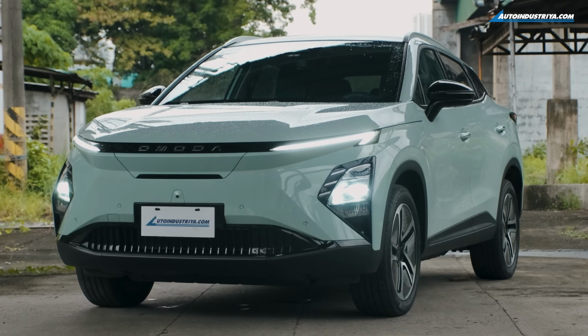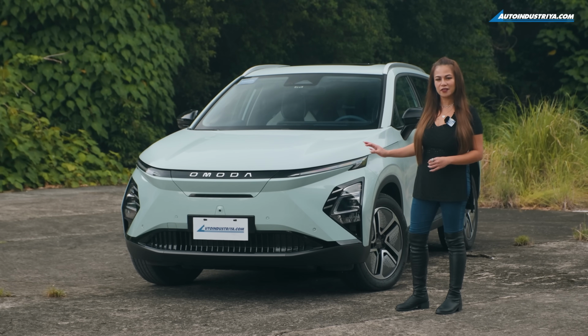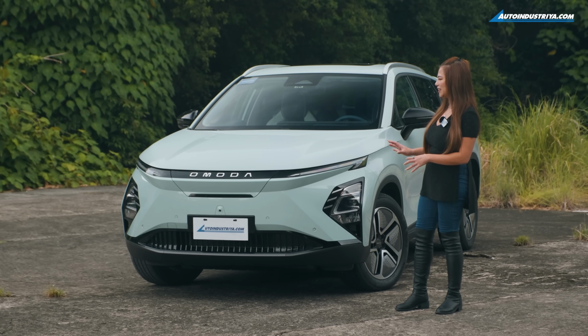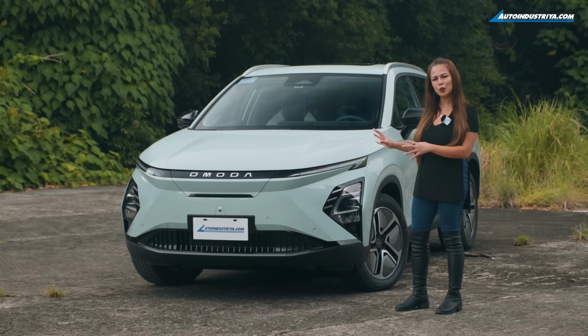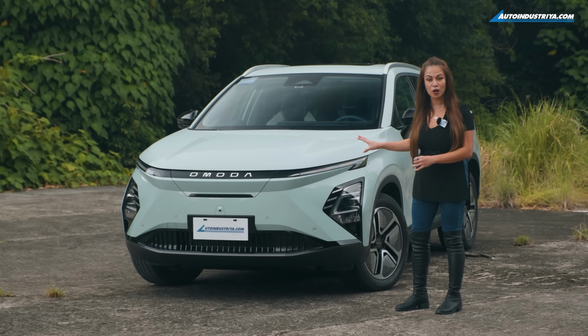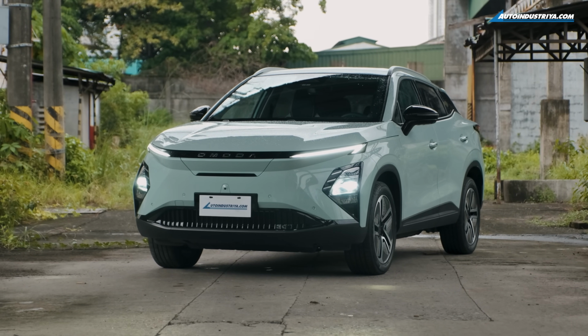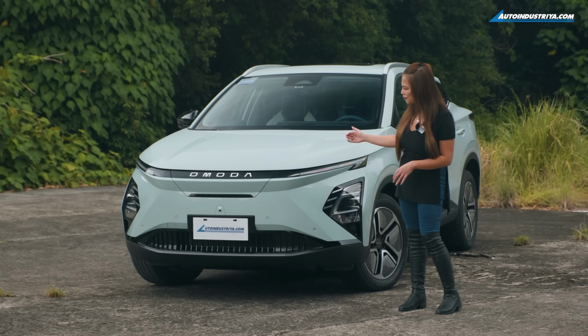So as we look at the design of the Omoda E5, we see that, first off, it has a very unique color. I can't tell whether it's a teal or a blue or a green. I like the fact that it stands out. On the street, if you see cars, this definitely is a color that stands out among the rest. And it has a very futuristic feel to it.